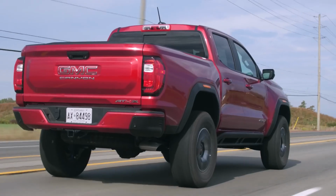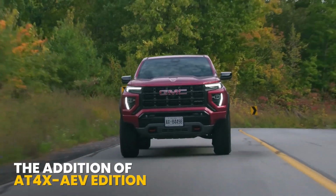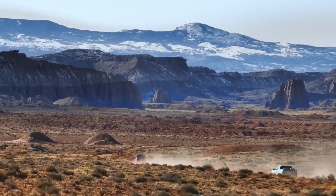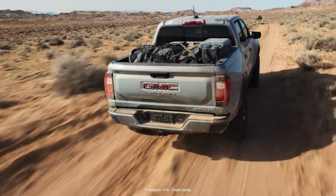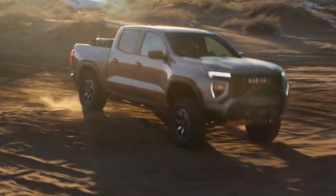One of the most intriguing additions that came with the recent redesign was the AT4X AEV edition. For the first time, the Canyon had a genuinely capable off-road variant. And now, it's taking things up a notch. This new version is designed to compete with the best off-roaders in its class. But just how is it better than the previous models?